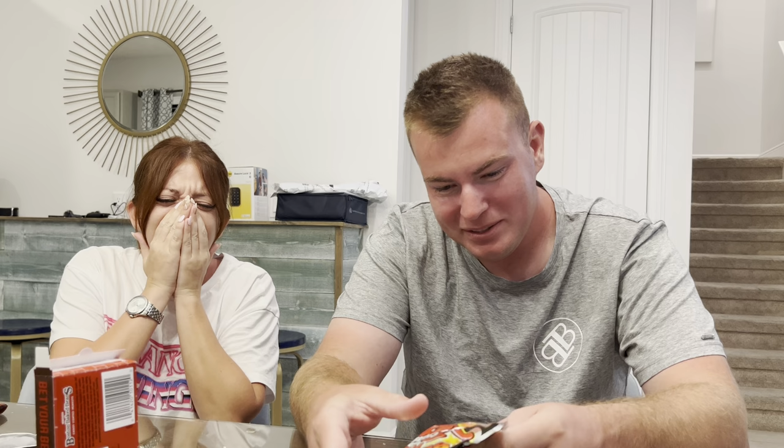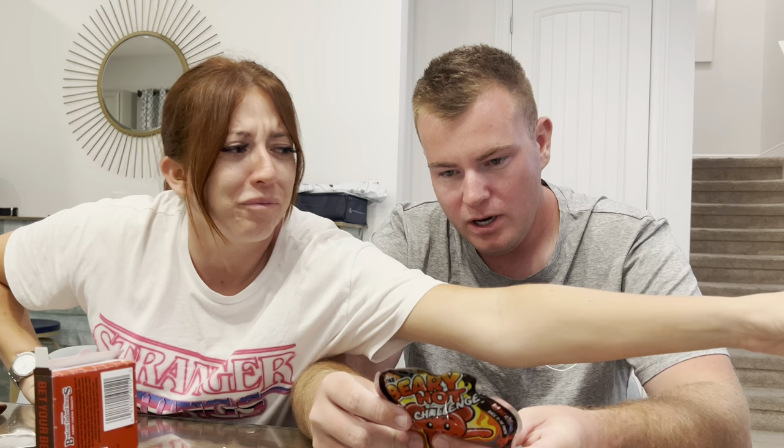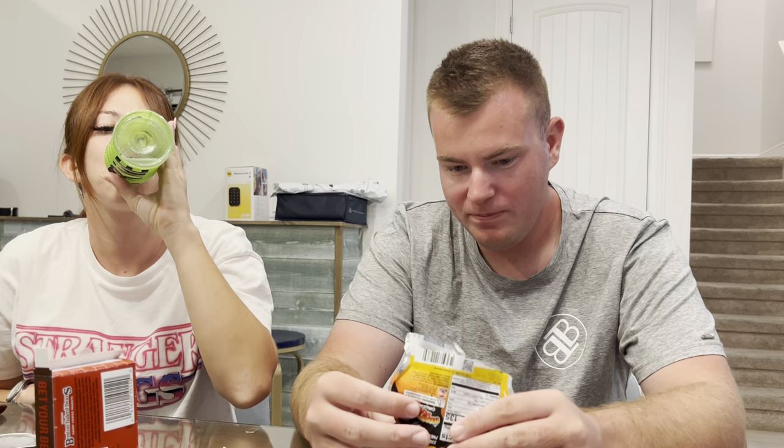I still don't understand. So there's 15 sweets, 15 red and 15 blue. I don't know how many hot ones there are. Oh, there is 30 hot gummies. So how many is in there? 30. So they're all hot. They start off sweet and then go really spicy.